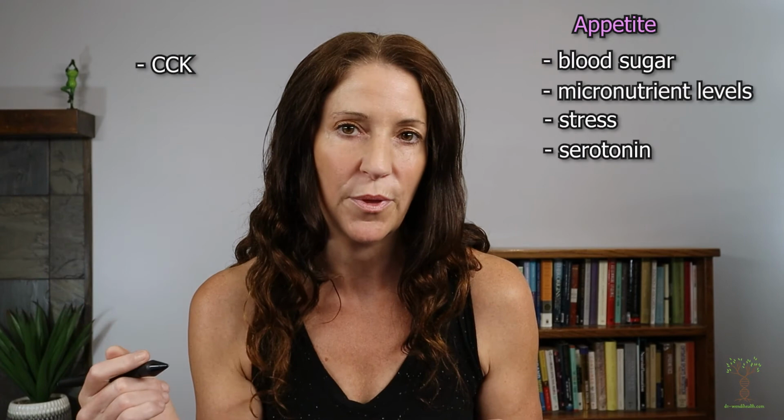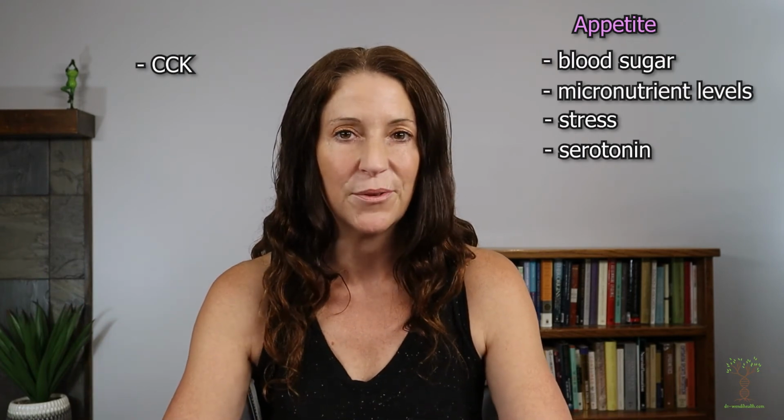Cholecystokinin, the hormone we just talked about that makes the gallbladder release bile. When you eat fat, you have to digest the fat. Cholecystokinin also sends a signal to your hypothalamus and tells you that you feel full. So cholecystokinin, once you start digesting fat and your gallbladder has contracted, it takes maybe 10 to 15 minutes for that signal to reach your hypothalamus for you to start feeling like, okay, I'm done eating this meal.